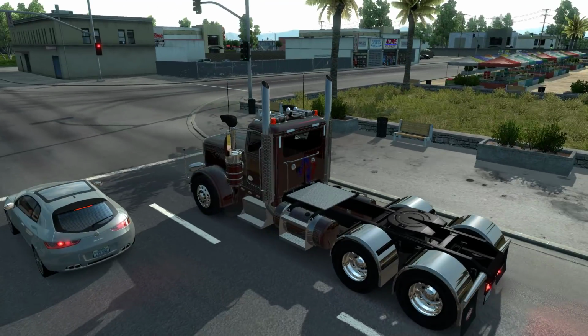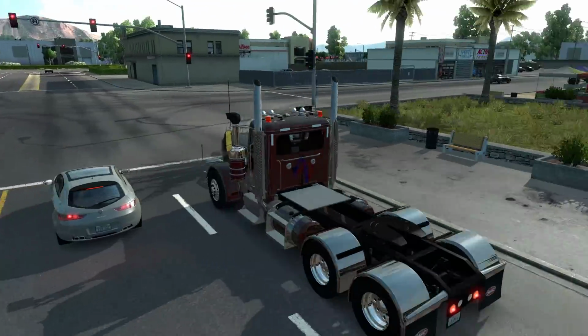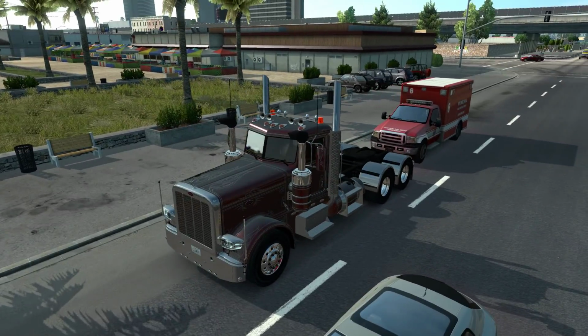Is this the right way? I think Walmart should be over there on the right side. You just go straight till the end, turn right, and Walmart should be there.